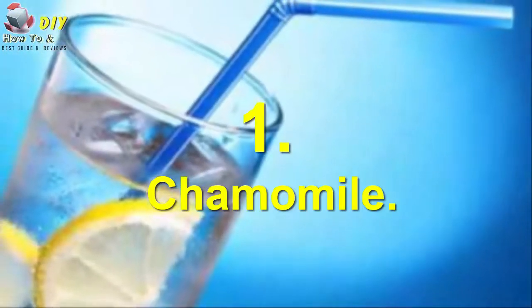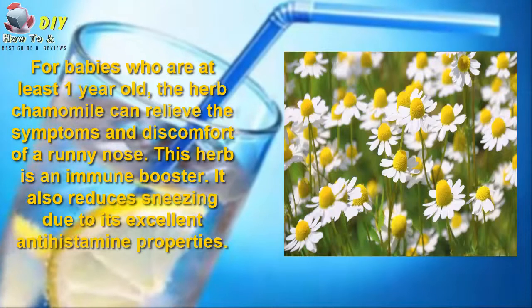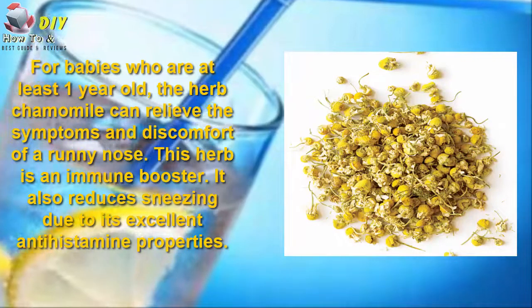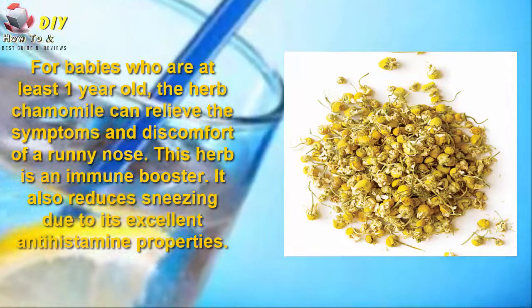Number 1 is chamomile. For babies who are at least 1 year old, the herb chamomile can relieve the symptoms and discomfort of a runny nose. This herb is an immune booster and it also reduces sneezing due to its excellent antihistamine properties.